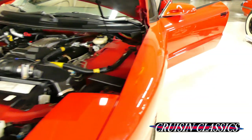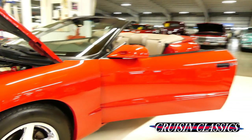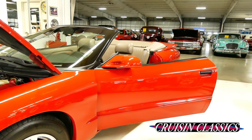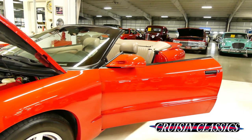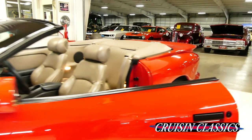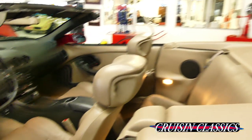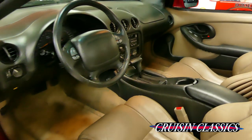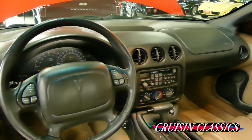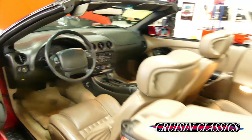And for the price that we're asking, I mean, it's a steal. It's a very, very good deal for somebody. Get in, turn the key, and last somebody a lifetime. Beautiful bright red car. Great interior. Nothing's worn out, worn down. Nice dash. Very comfortable drive. This is really a no-brainer for somebody.